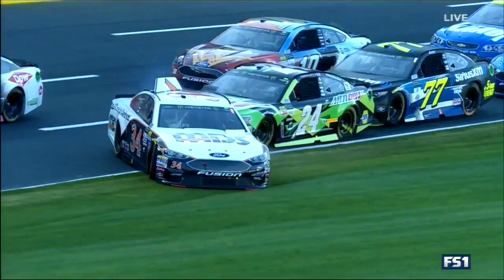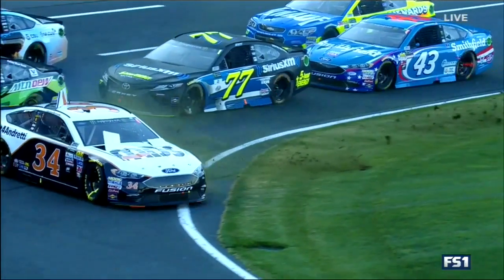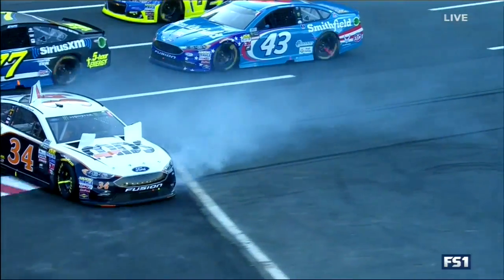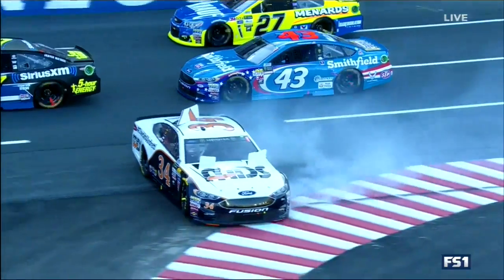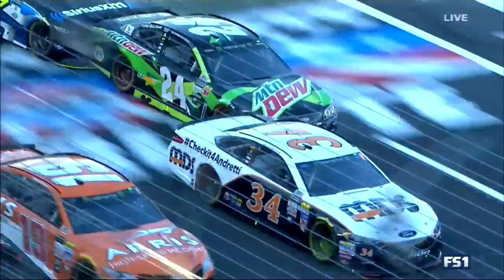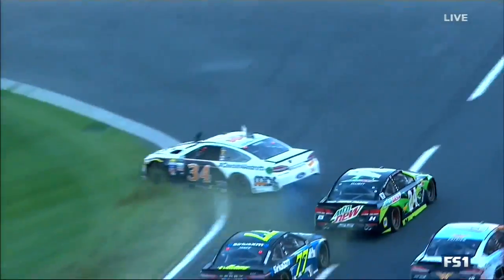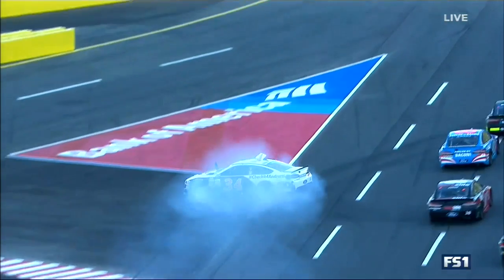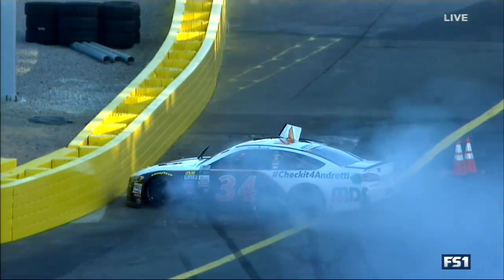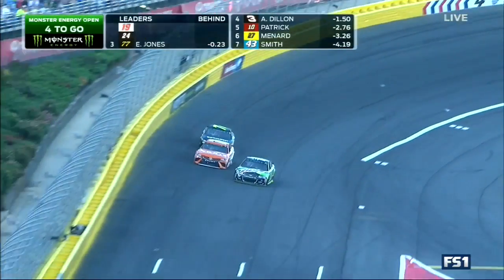24 has some damage on the right. I don't think it's significant, but there is some damage to the right front of the 24 car. Everyone gets by without incident. The lap does not count. That's just a racing incident on a restart in a race like this. When you take two tires and everybody else has four, you might be safe.